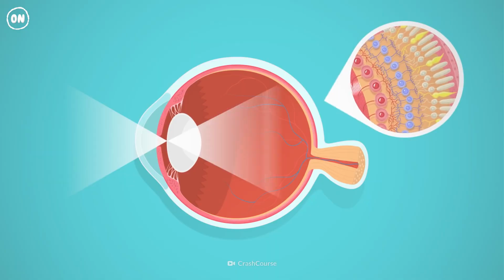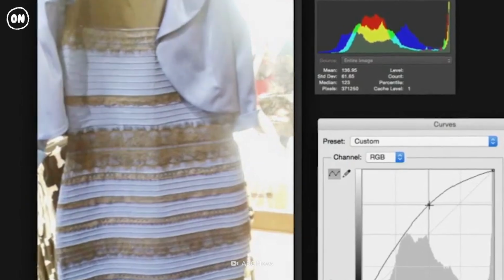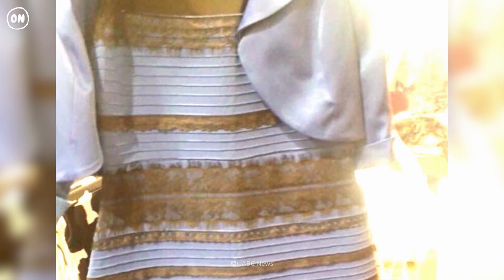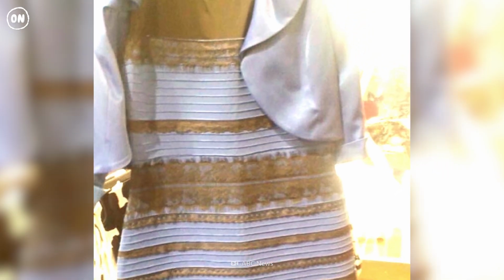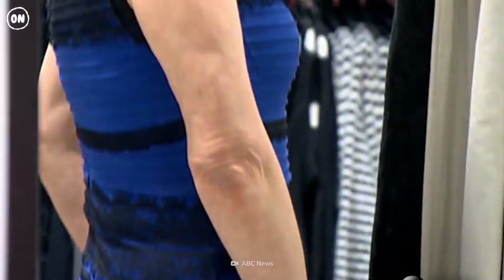According to neuroscientist Bevil Conway, what's happening here is your visual system is trying to discount the chromatic bias of the daylight axis. So people either discount the blue side, in which case they end up seeing white and gold, or discount the gold side, in which case they end up with blue and black.